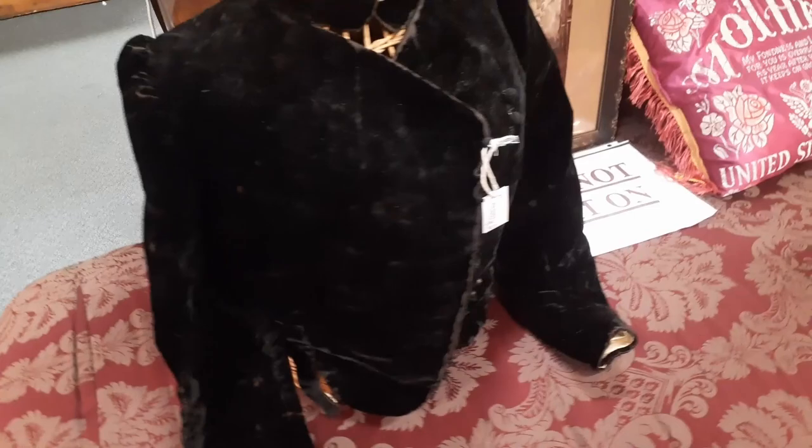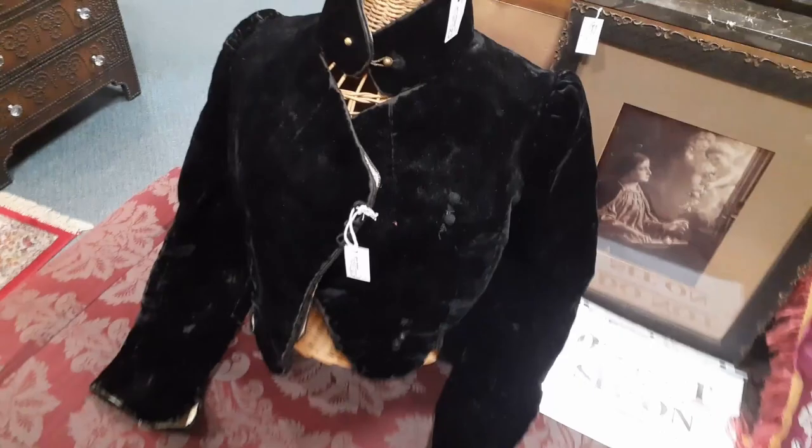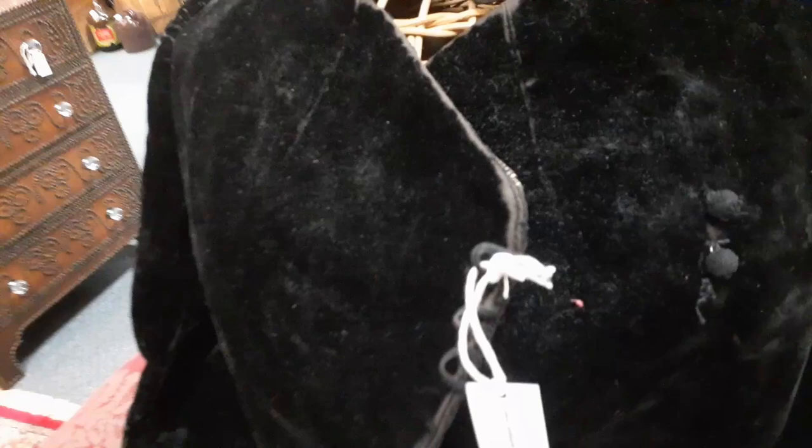Okay, I had to make a second pass by this bodice because I just couldn't help myself. It was probably the coolest thing I found in the whole antique mall. And if you ever get a chance to see something like this up close, I bet you're gonna have a very similar experience.